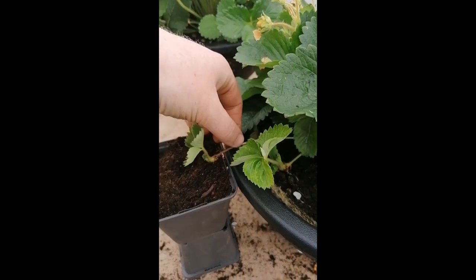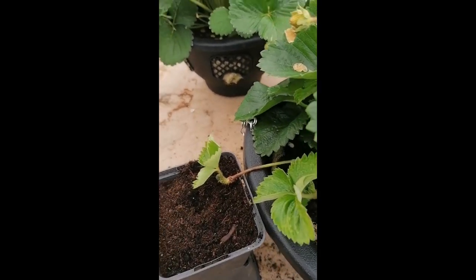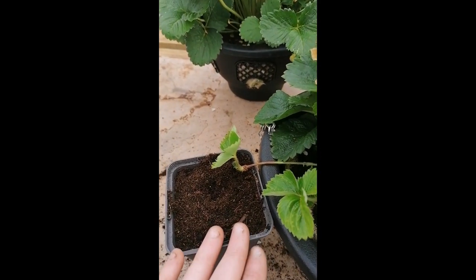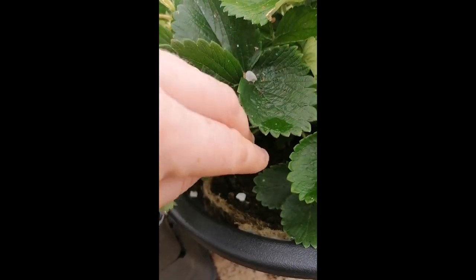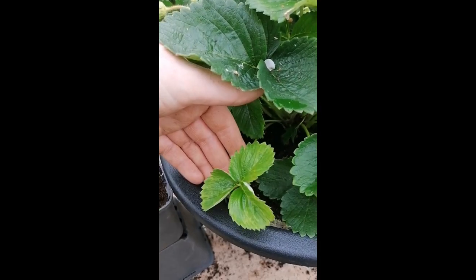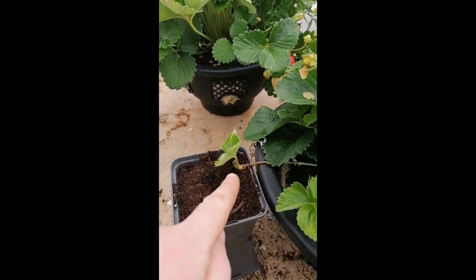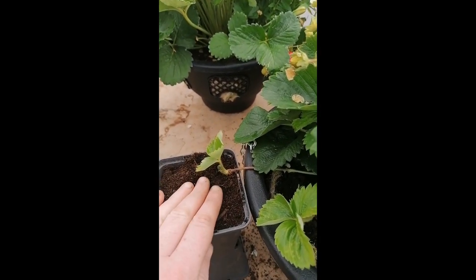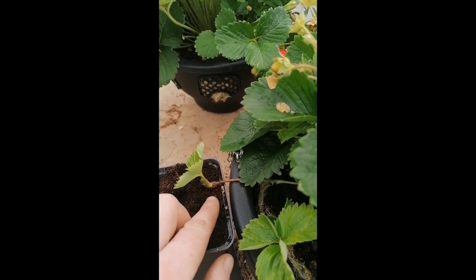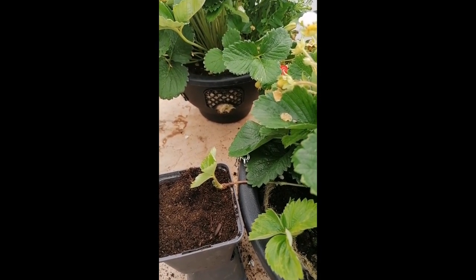If this was in the ground, you would just let these run out the length of wherever they're going to go, and then come autumn time, just cut them off but let them grow where they are. Whereas here, I can't let them grow in the basket because it would become very congested. So I'm going to have to dig out my new plant. But you can also try this method here: if your runner is longer and hanging over your basket, you bring your compost to it in a pot and then just pin it down so that the nodes are in contact with the soil. And you should have a new plant.